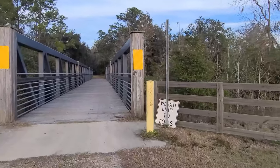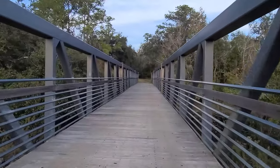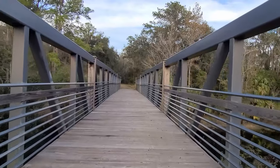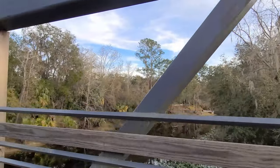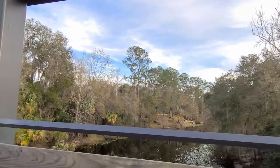Well, weight limit, 10 tons. I think I'm going to be okay. So, but this is the bridge over the river. I guess the trail is going back this way. I can see a vehicle back here. Maybe this is another parking area. By the way, a couple houses along the river here. Kids out on the dock there just enjoying the day.